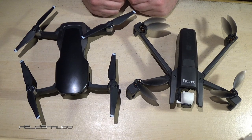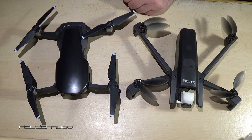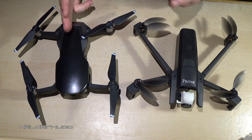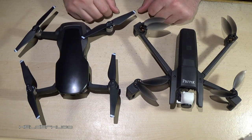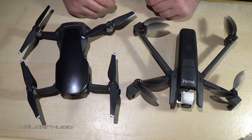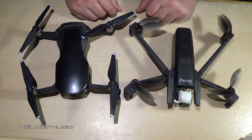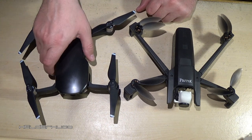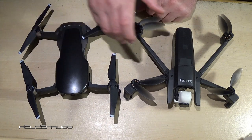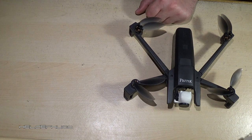And because I have a Mavic Pro and a Mavic 2, I have to take one of these away. Because it's too many drones and I don't need so many drones to fly and film. I will take this. No, I will take this, and this I'm going to sell because I don't need it.